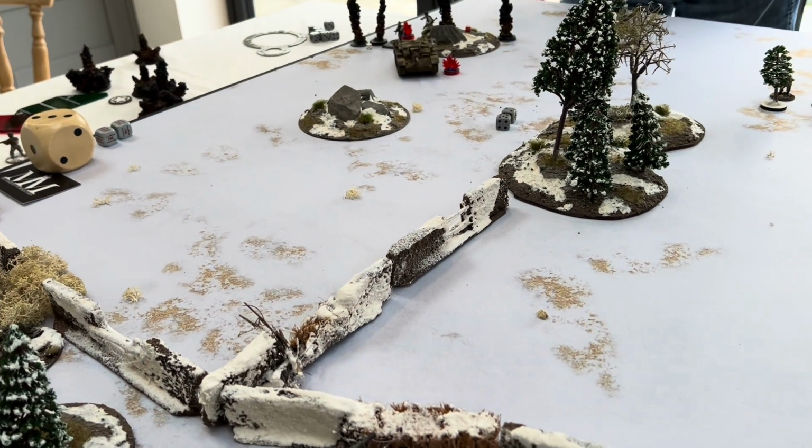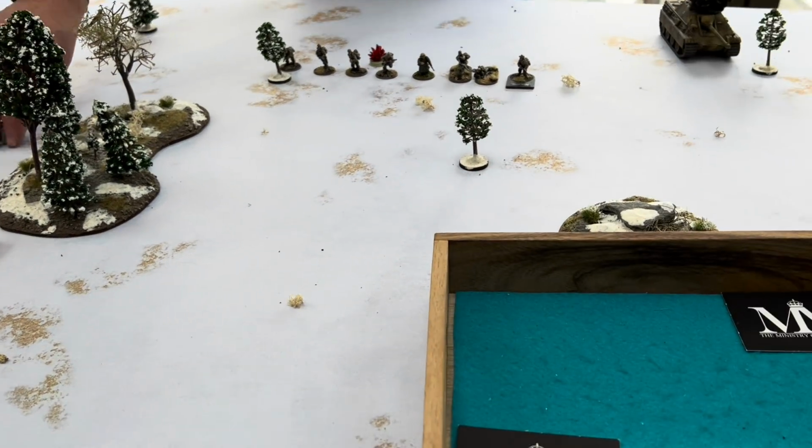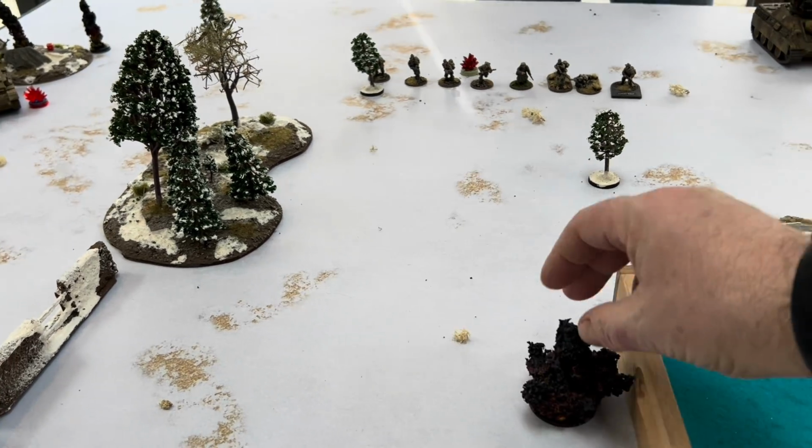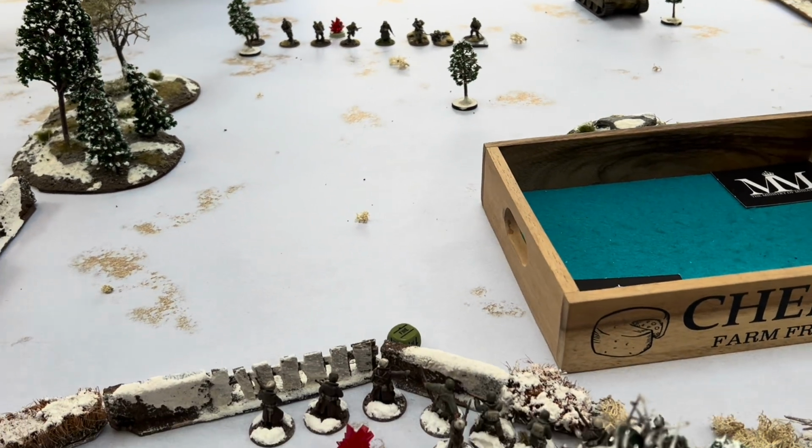So, just needing a 3. Hey, anti-tank gun, yeah. Ooh, no, I missed. Stick an explosion marker on it. He's going to suffer. Let's move along the line.